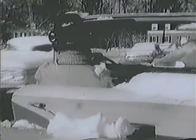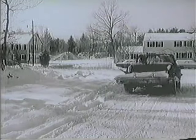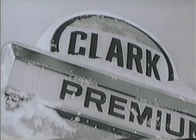Clark Premium Gasoline, with not one, but two great DuPont anti-icers, can get this thing started. Think what it'll do in your car.